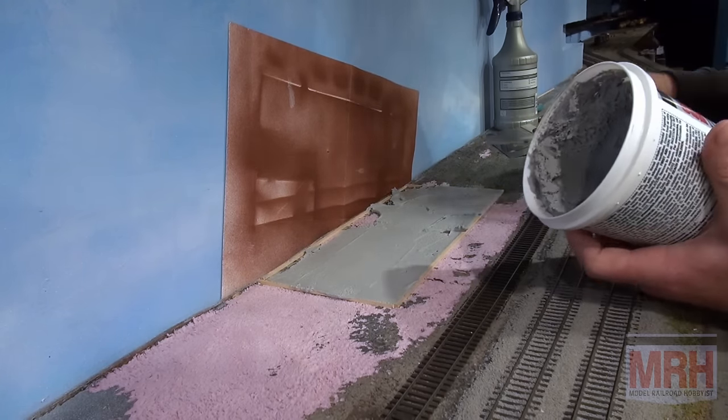Yes, and that would look so great loaded up with people. Absolutely, so yeah. And we have a line in our Scenescapes line of HO scale people, seated passengers that would be perfect to sit in there. Perfect.